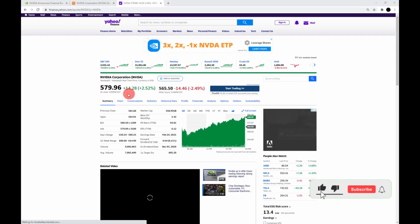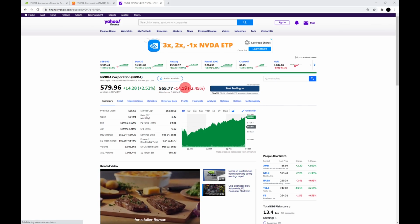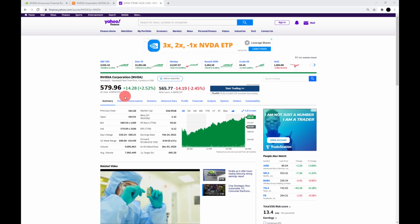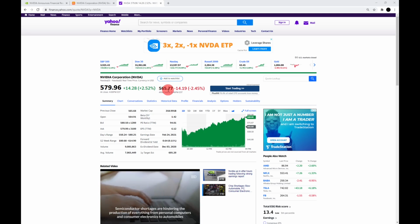Quickly to look at the share price. As you can see, NVIDIA's had a good day today, up almost 2.5%, but after hours the stock has decreased. It's gone down 2.45%, so it seems shareholders have not enjoyed the earnings as of yet. NVIDIA's share price currently is $565 a share, so let's head on to my 7 simple steps.